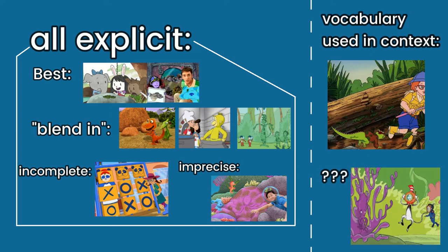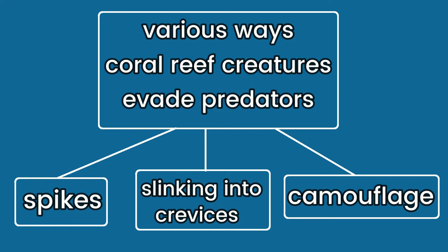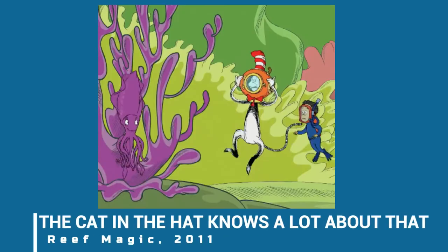Similarly, this next clip is from an episode of The Cat in the Hat Knows a Lot About That. That's about the various ways that coral reef creatures evade predators.